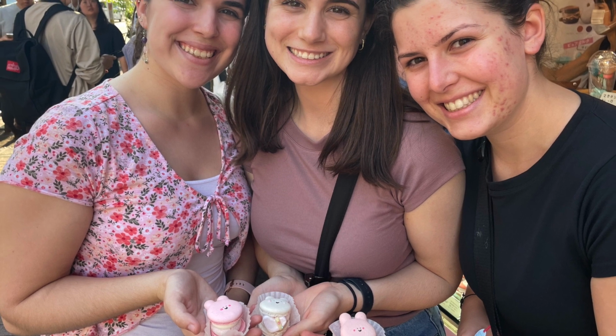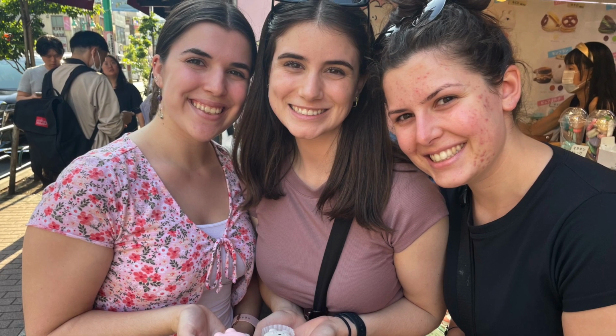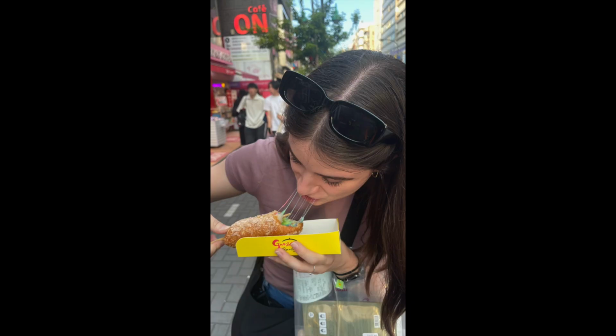We were able to find some face masks and other skincare products that we were really excited to try. Then we happened to pass these super cute desserts, so we had to stop by and get some. Then I decided to try my first Korean corn dog, which ended up being way too sweet for me.